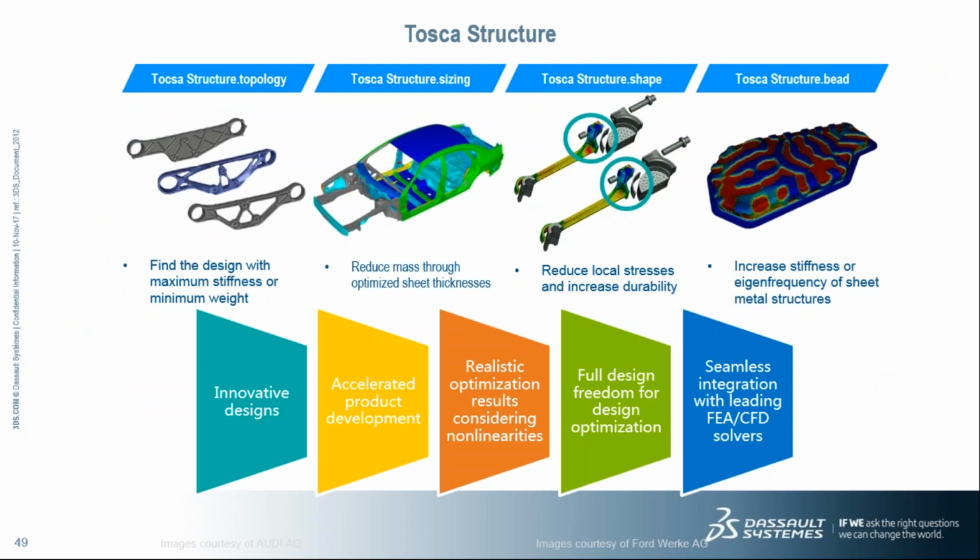Tosca Structure.sizing helps us reduce the mass through optimized sheet thickness, and Tosca Structure.shape reduces local stresses and increases durability. Tosca Structure.bead helps us increase the stiffness or eigenfrequency of a sheet metal structure. So this particular tool will definitely help users and organizations with innovative designs, to accelerate product development with realistic optimization results considering non-linearity, with full design freedom for design optimization, and seamless integration with FEM and CFD solvers.